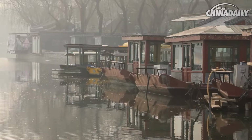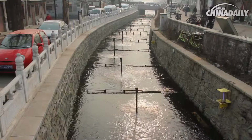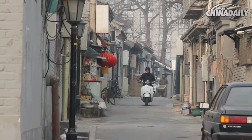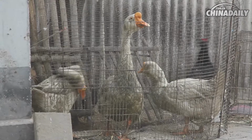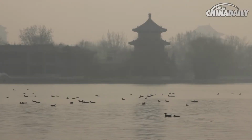Setting off on the east bank of the quiet Shihai Lake, I walked to the end and then followed a small channel across the busy Deshangmen inner street, and then down a small side street that runs parallel to Hohai Lake. After about 200 meters, I was able to get back onto the water as I continued south.